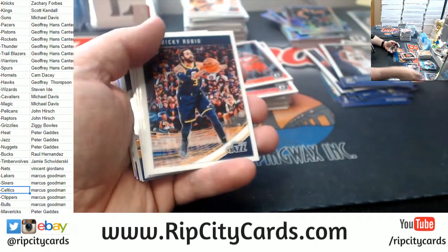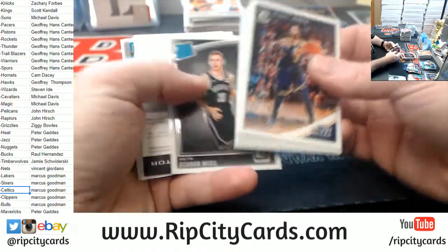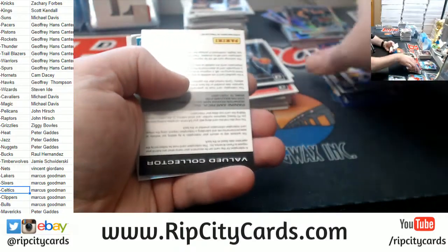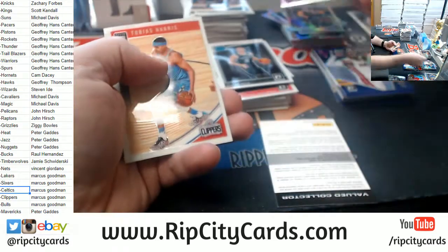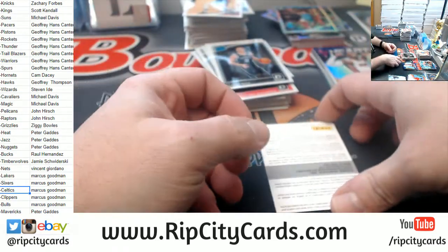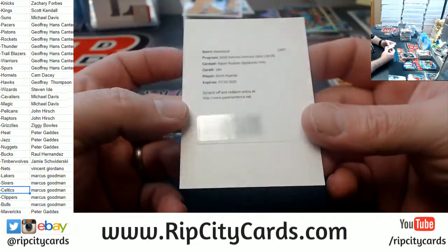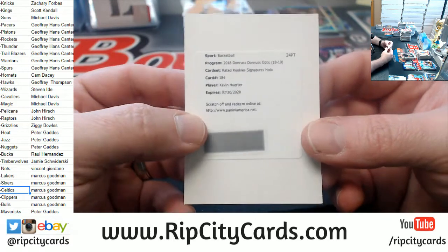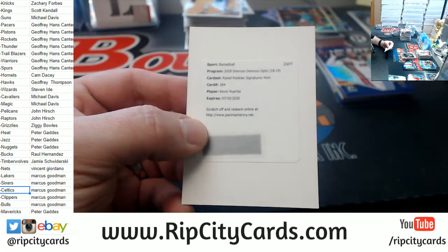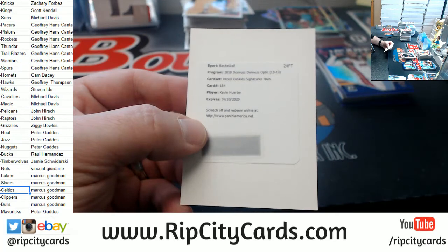Kyle Lowry to 149. Valued collector, congratulations on your Kevin Huerter rated rookie signature holo. I think he's Hawks, right?